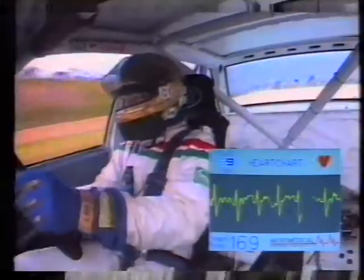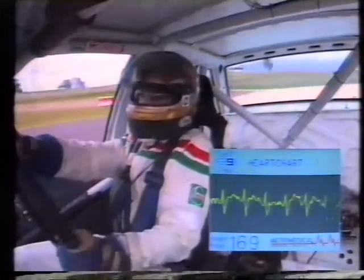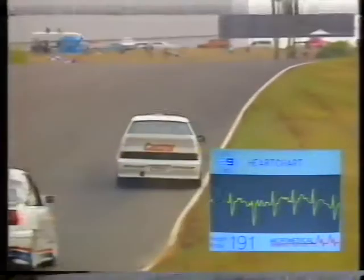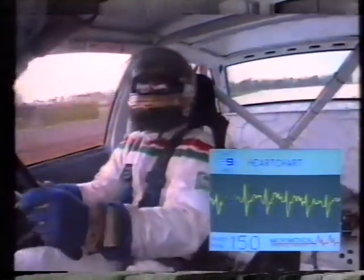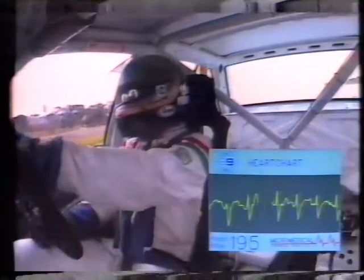Larry Perkins now. We'll have a look at the Nine's exclusive heart chart of Larry Perkins. Up to 147, 160, jumping around like Jumping Jack Flash. Is Larry, the old Papa's, really doing its business here as Larry tries to hold off Brock. There he is, hard at work. 195 he's got up to then. Unbelievable when you consider a normal rate's about 90.